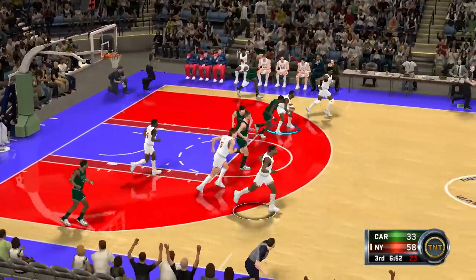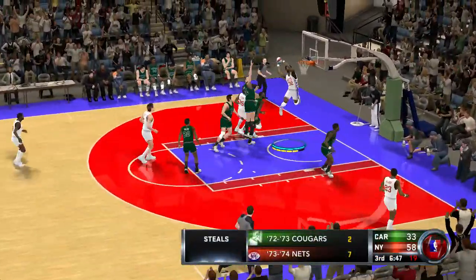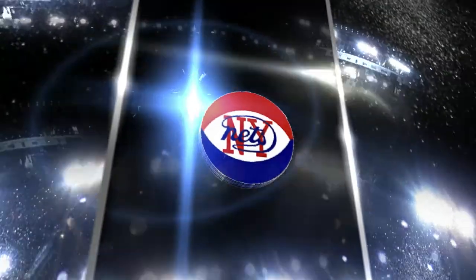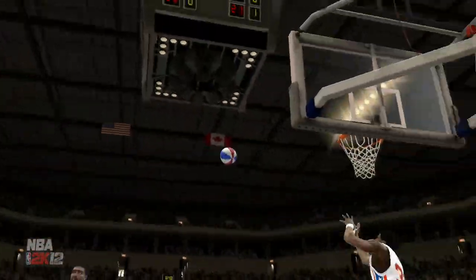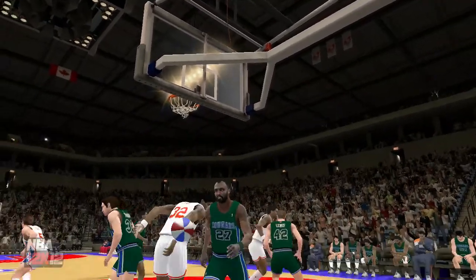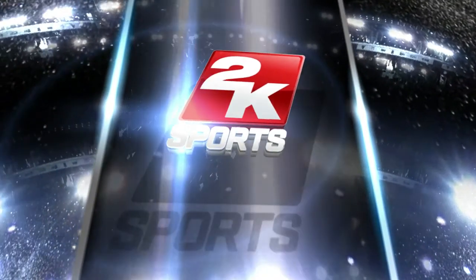Well, that's a really slick move to come up with that steal. Here's the break. Lobs the alley-oop. Slamming it home off the alley-oop. Remarkable. Well, his eyes got wide as he went up for that one. And he timed his leap perfectly to meet the pass at the top of its arc.